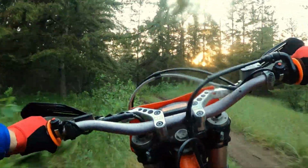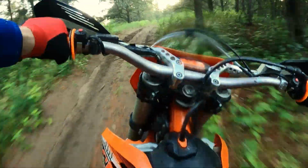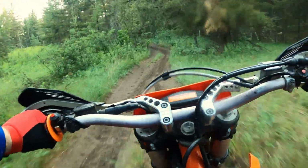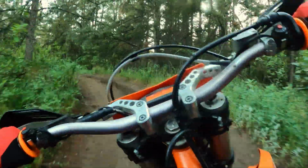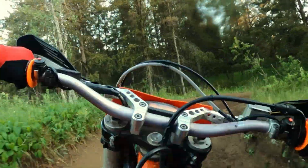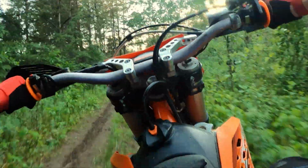So yeah, sections like this, it's tempting to open it up as wide as possible. But chances are there's someone oncoming every time you do. Come over a ridge or around a corner and there's someone exactly there. I've run into people, I've had friends run into people. It's definitely a risky time.